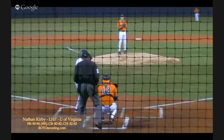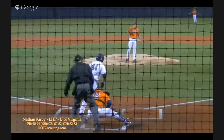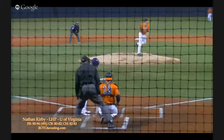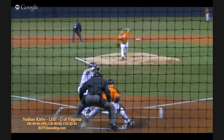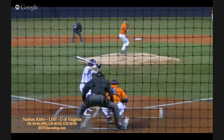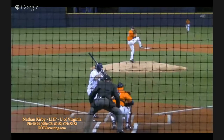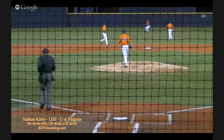Virginia's in the College World Series. They're one of 8 teams that qualified, so he'll get a chance to pitch on the bigger stage after he gets drafted. After this, we're going to have a few more college baseball prospects: Kevin Newman out of Arizona, DJ Stewart out of Florida State, Michael Matuella out of Duke.